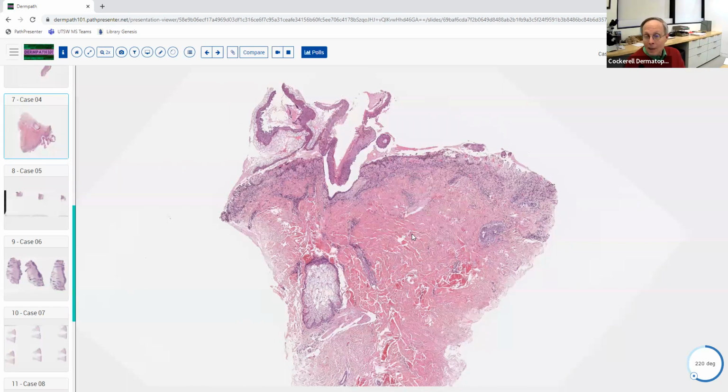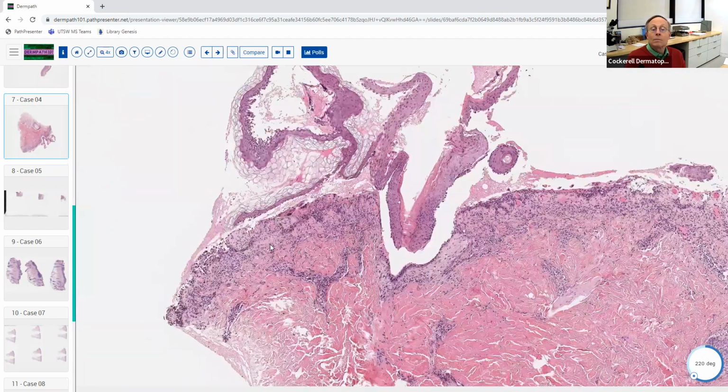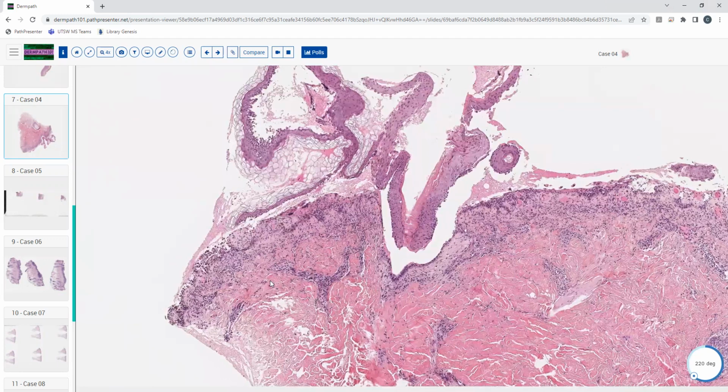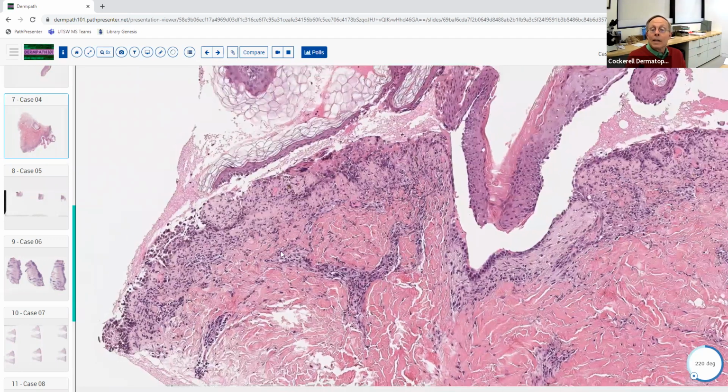And then you look at different types of inflammatory cells, whether it's cell poor or cell rich, what type of cell, et cetera. So we have to decide whether this is an intraepidermal or subepidermal blister. It looks intraepidermal to me, I think. Yeah. Well, I don't know. Yeah, I think I see the basal layer right there that's still attached.